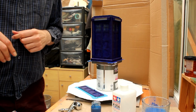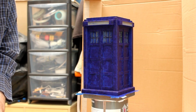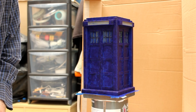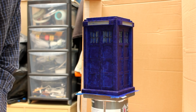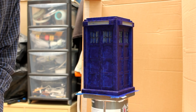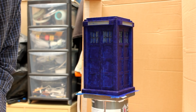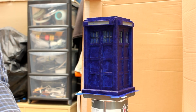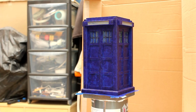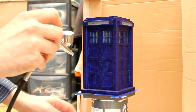Ooh, scary. Right. What's happening here? I think my airbrush is cocked. Okay, let's try it. My airbrush does seem a bit cocked, but let's just carry on.